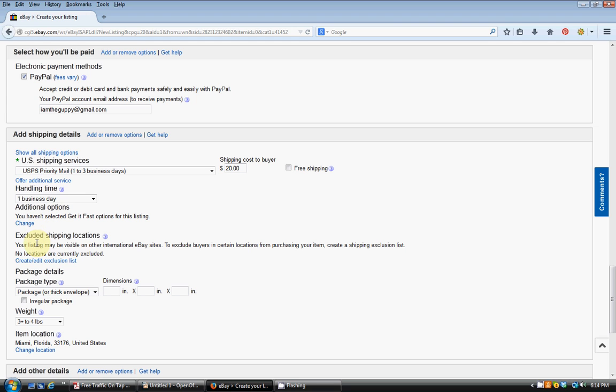I'm not going to do that right now because it takes forever to go through them all. Ideally, you only want to ship to the U.S. and only the lower 48. You don't want to ship to Alaska and Hawaii. You don't want to ship to Puerto Rico. Just because it's a major expense to do that. Unless you're going to cover it, but then you're going to lose sales. You're going to lose potential buyers.